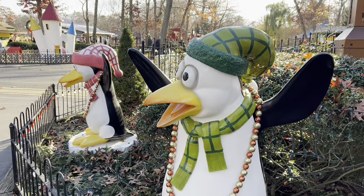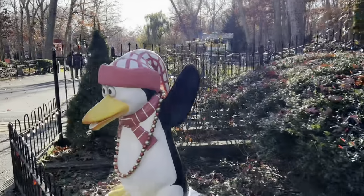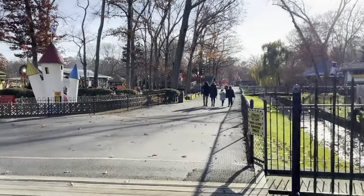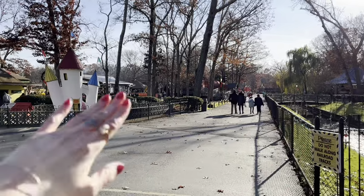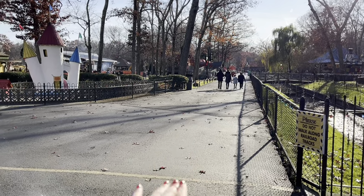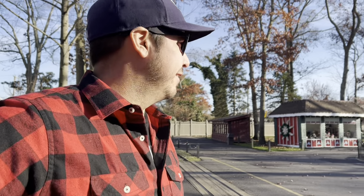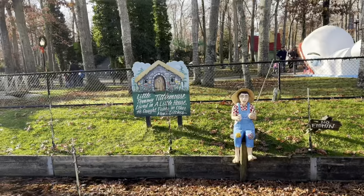And we found some penguins over here. Looks like they're having a good festive time. Just kind of coming around the corner here, and you can see it just goes on all the way back. This is a gorgeous park. It's a gorgeous park on a gorgeous day. You picked a great day. Yeah, I sure did. I did it on purpose.